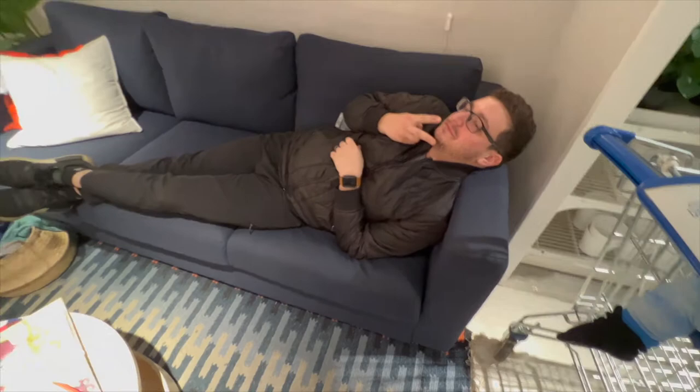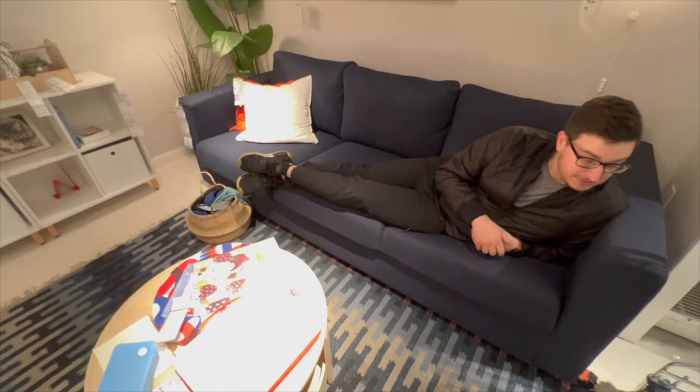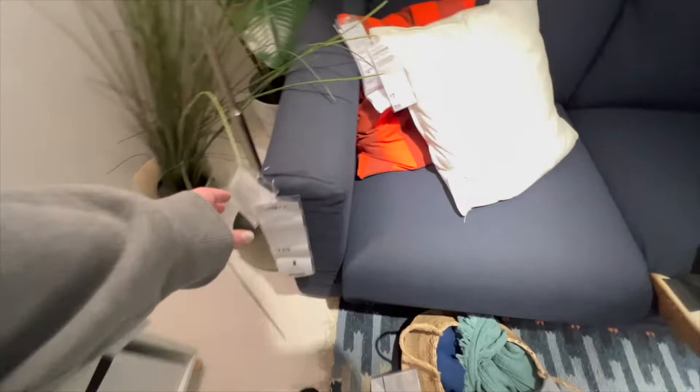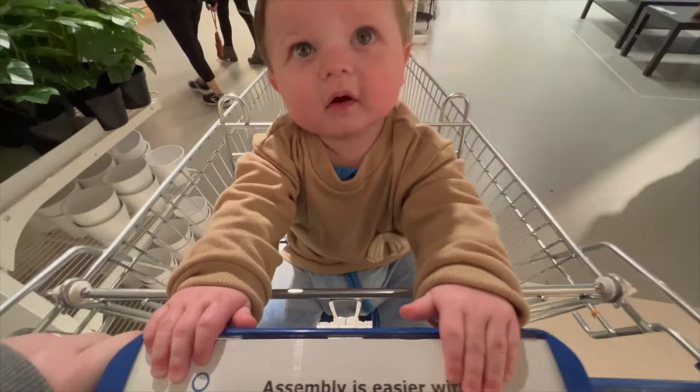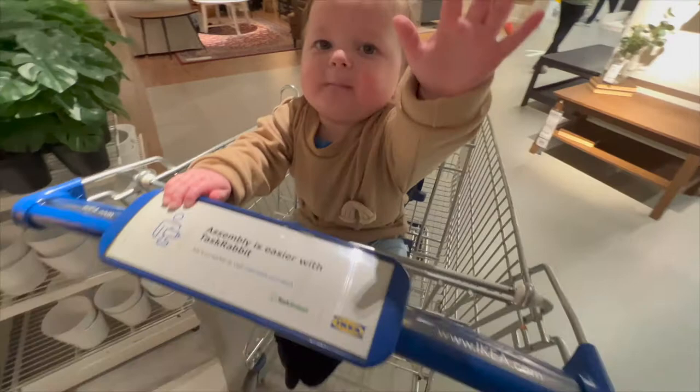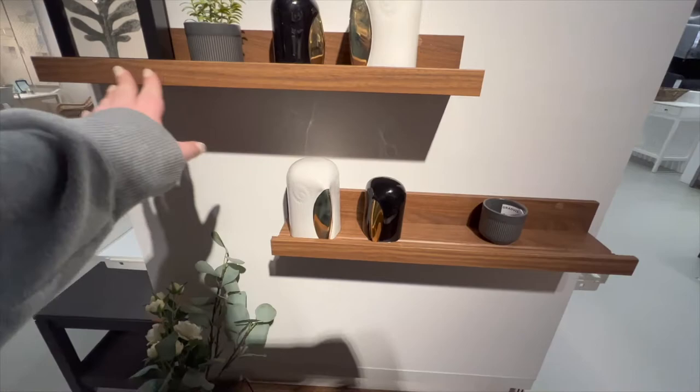What do you think? We get this and then the love seat in a different color. $7.49. I feel like that's not that bad. Which way? Oh, yeah, yeah. Here, can you push them up? Oh, I like these. We have ones that are white, but those ones are cuter.